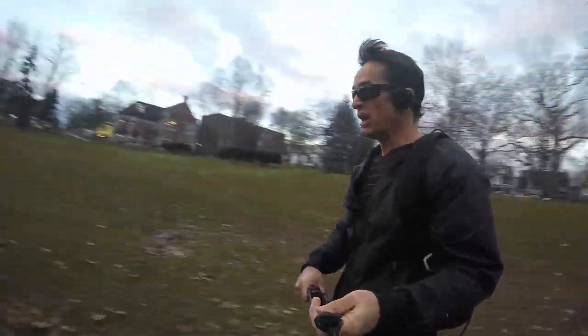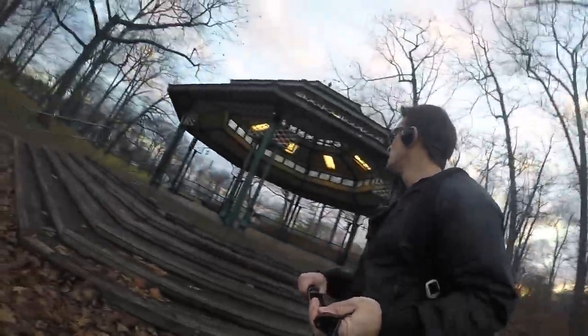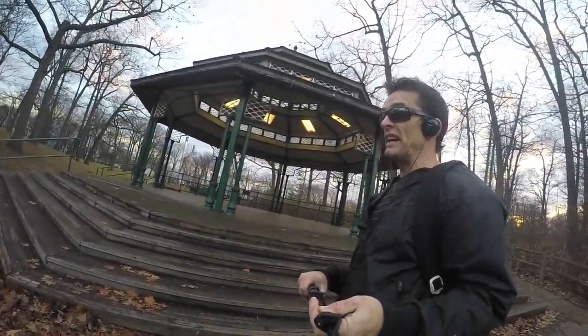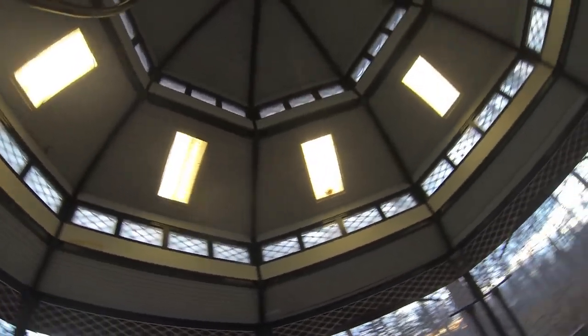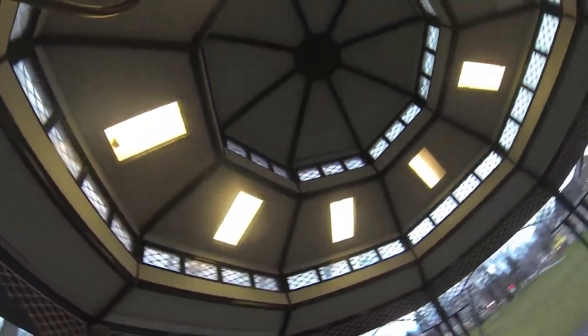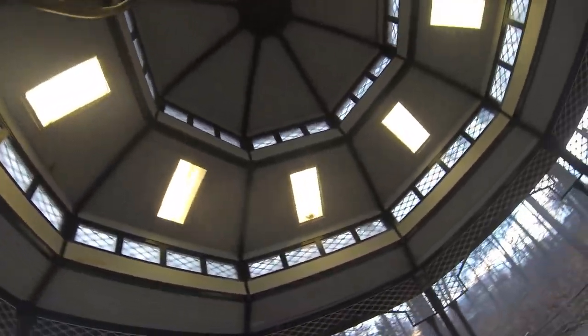The gazebo. This is about the only thing that didn't ice up last year. And it's only because it has a roof. Beautiful. Check out those noises. Warriors.